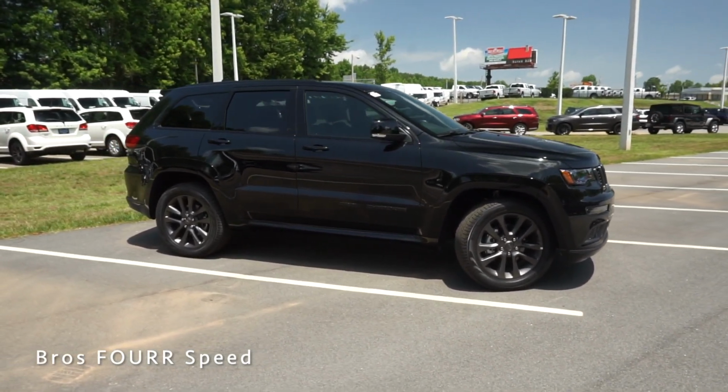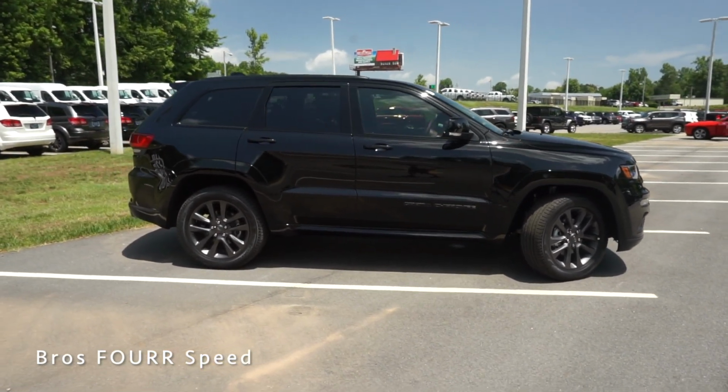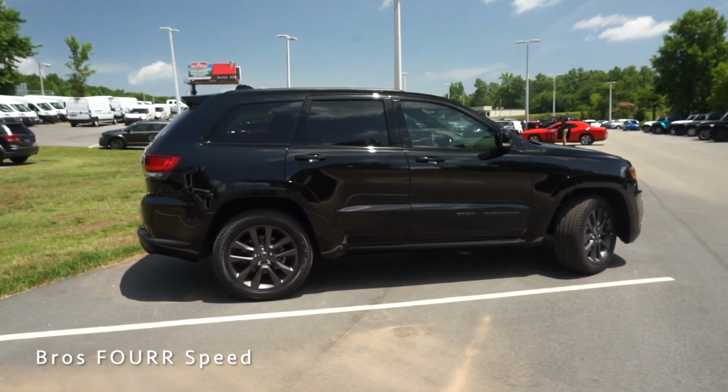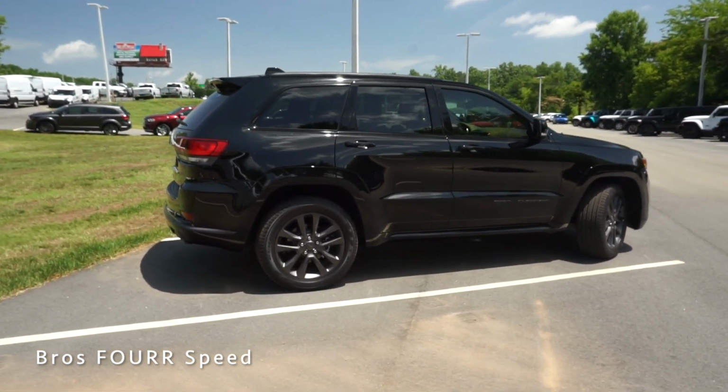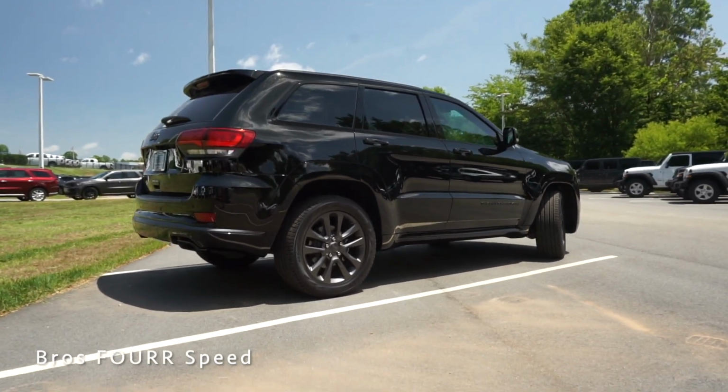It is rear-wheel drive with the optional four-wheel drive engagement, weighs around 5,200 pounds, and 0 to 60 can happen in around 6.5 seconds. With a fuel capacity of 24.6 gallons, you can expect to see 14 miles per gallon in the city and 22 on the highway.